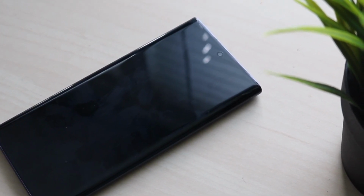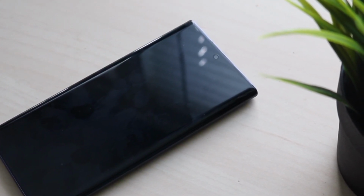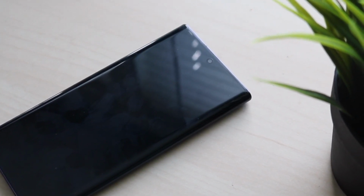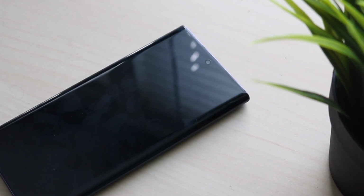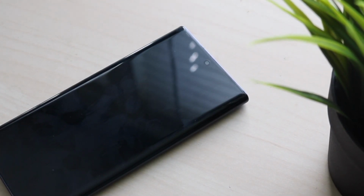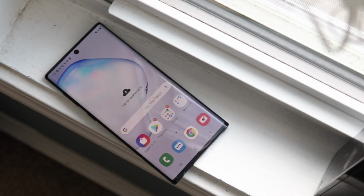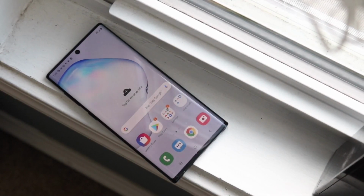Now starting off with the front, the Samsung Galaxy Note 10 has a 6.3-inch Dynamic AMOLED display. It is a 1080p panel with 401 pixels per inch. The panel is not bad, you know what I mean? It's not a bad looking panel, it's not ugly. You have very little bezel around the whole design of the phone, which is cool. Then you have that center hole punch design, which we saw executed on the Samsung Galaxy S20 lineup as well. And I think the overall phone looks pretty good. It's not a bad looking display.